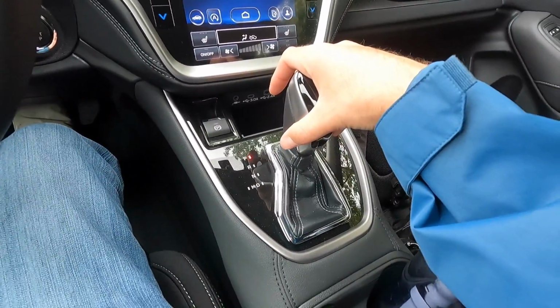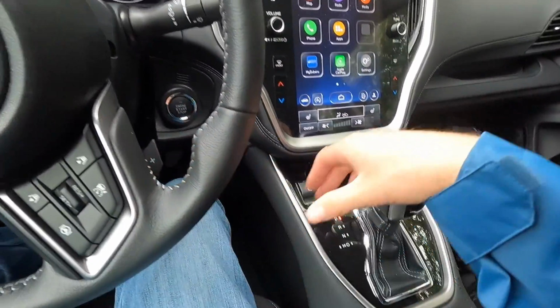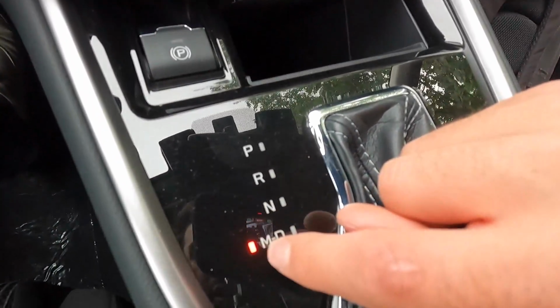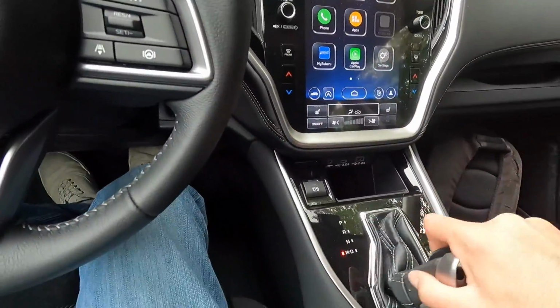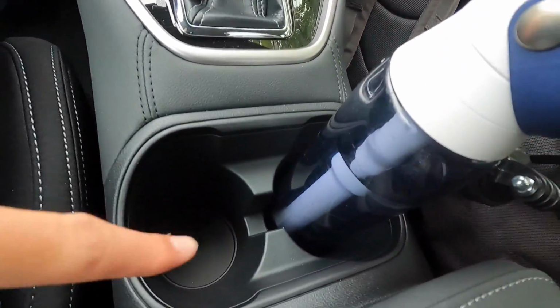Like I said, you get an 8-speed manual shift mode, so if you want to control the transmission with the steering wheel mounted paddle shifters, put this thing into drive and then flip that over to the left, and you can see that M right there will illuminate, and now you can control the transmission with the steering wheel mounted paddle shifters.